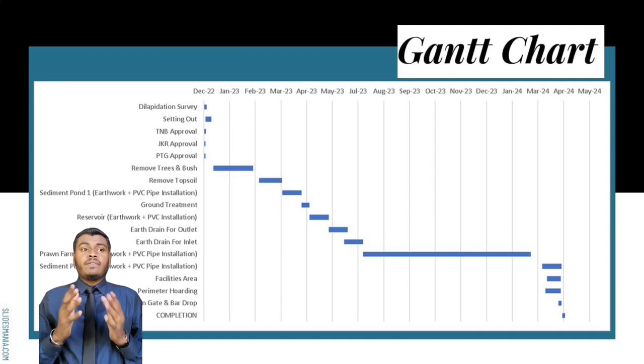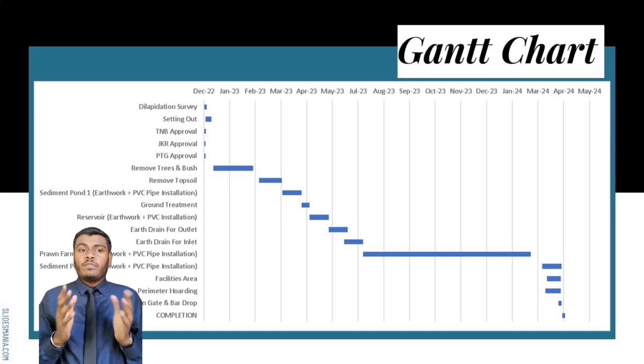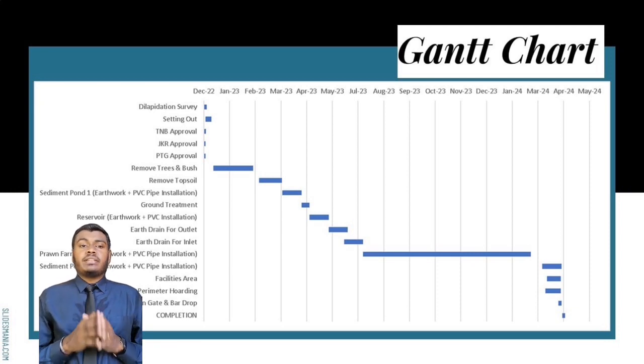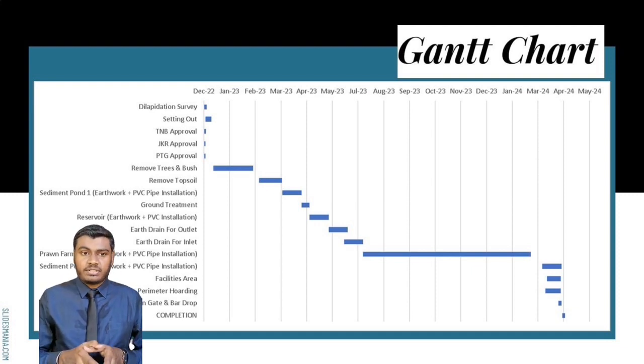In this stage, first we need to clear the site by removing the trees, bushes and also topsoil. It takes about 54 days, from 20 December 2022 until 22 March 2023. This is followed by sediment pond 1, which involves ground treatment. After that, earthwork and pipe installation for the reservoir occur, and earth drains for the outlet and inlet will be constructed.